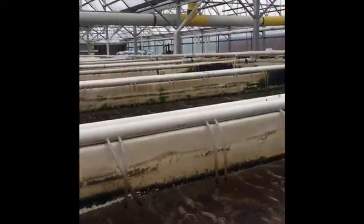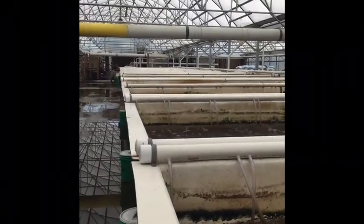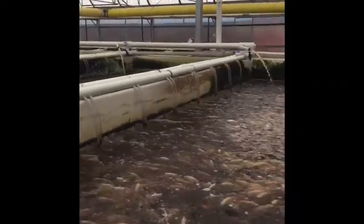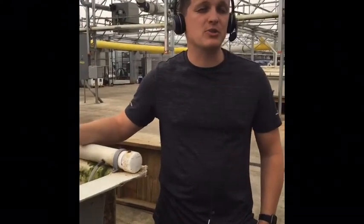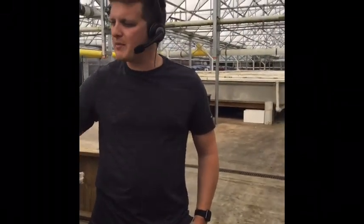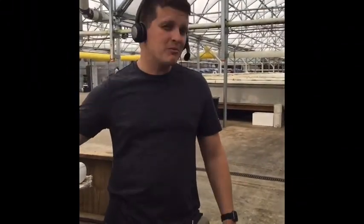So how old are these fish? These fish would have come in mid-March, and today being June 25th, they're about 3 months old at this size, and we're always finding new ways to keep them growing. And that all comes down to how happy and healthy they are.